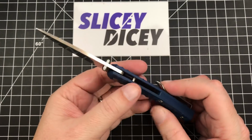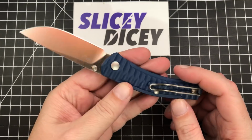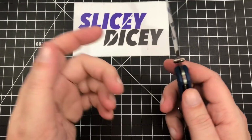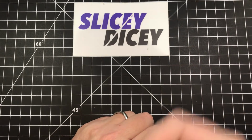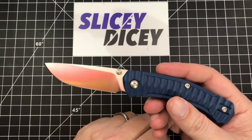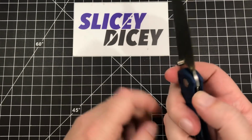You do have, yes, fancy plastic handles, FRN handles, but I think they work good. Nice deep carry pocket clip. It's super light. The action on mine is very good. Blade centering is good, all that stuff. It's just a fun knife. I really like it, and for the price, M390, pretty hard to beat.